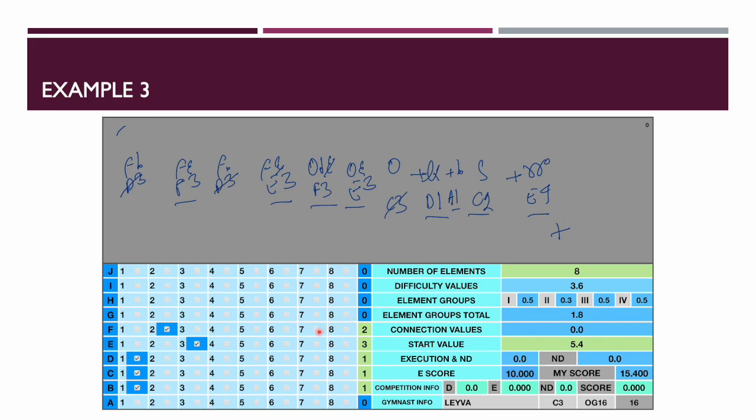So we end up with 2 Fs, 3 E's, 1 D, 1 C, and 1 B. We're at 3.6 total. And in this case, we have group 1 with a D and an A, so we can give 0.5. But if you notice, group 2, we only have the Stutz, which is a C. So in this case, we can only award 0.3 for the group 2. Group 3 has many difficult elements, so we have 0.5, and the dismount is 0.5. Total groups is 1.8, and there's a stick bonus that is not included in the table.